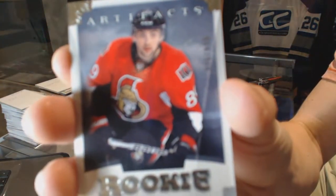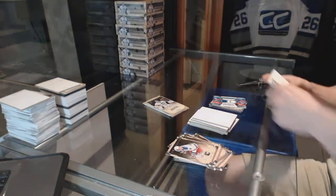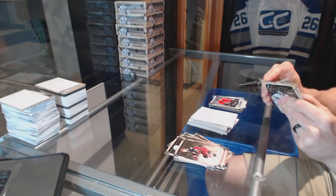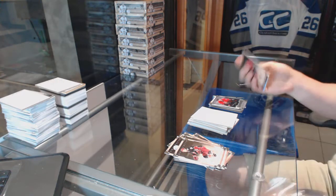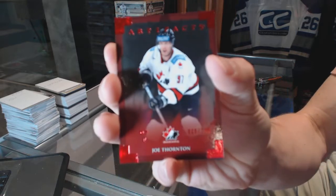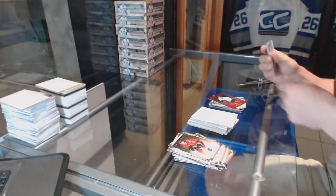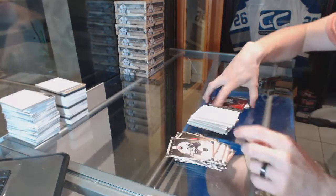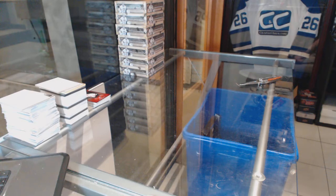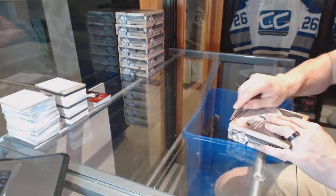Rookie numbered to 999 for the Ottawa Senators, Corey Conacher. And there's the give of the break. And we've got a Team Canada ruby numbered to 299 for the San Jose Sharks, Joe Thornton. All right, box 2.